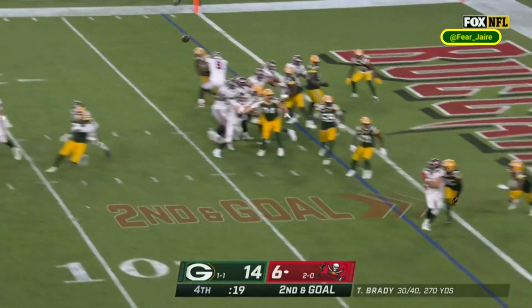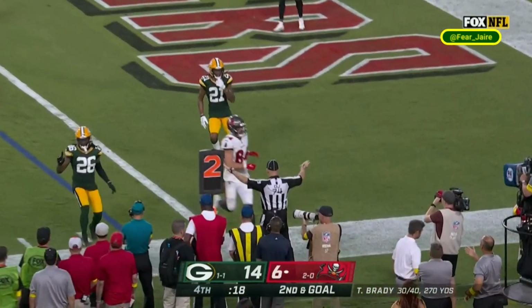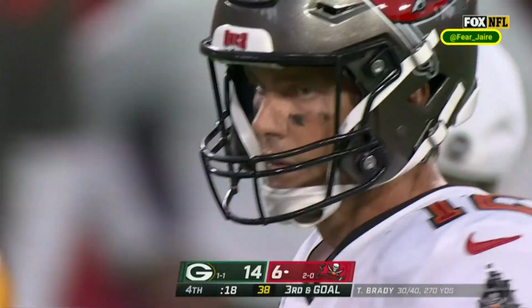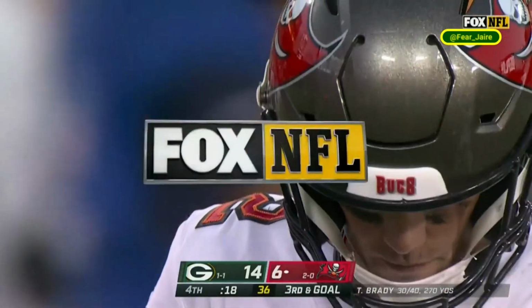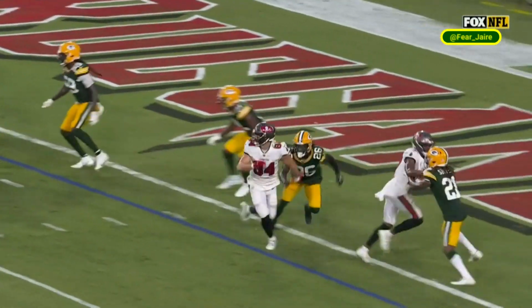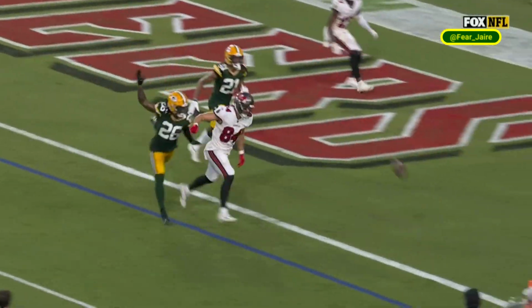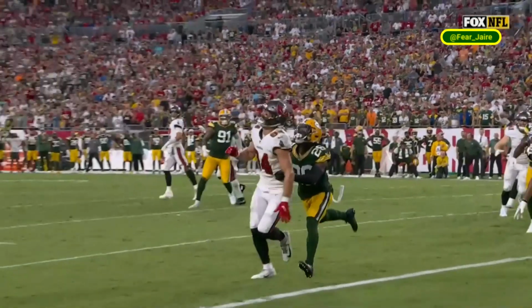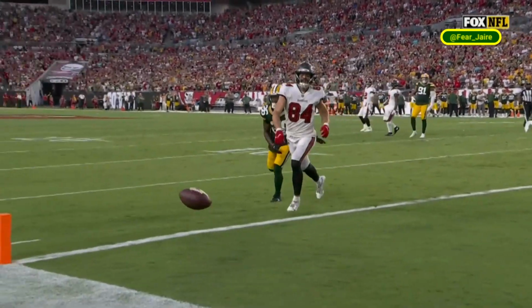On the fake, Brady floating it, incomplete. He tried to get Cameron Brate, but Savage was all over it, and a 3rd and goal. Yeah, it's interesting. You know, with no timeouts, if you're Green Bay, they bring in all this jumbo, big tight ends and whatnot. You really are just expecting a play action. You know, with 20 seconds left, you get tackled, you get piled up. You're going to be really close to being able to get another play off.